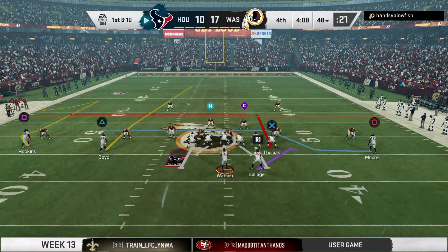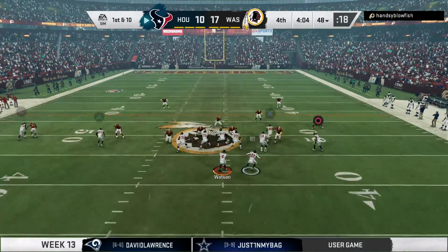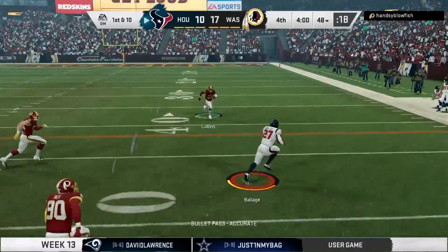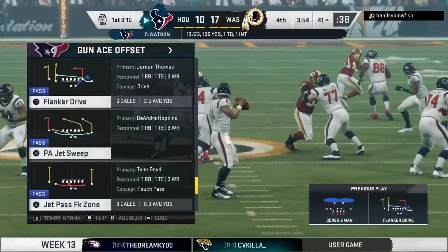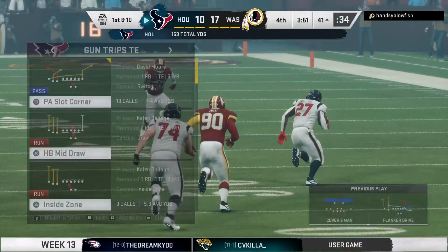Here's 1st and 10. Check. From the gun, here's Watson. And he's going to find his man out of the backfield. That's complete. And taking it across midfield and just shy of the 40. A pickup of 11 and a Texans first down.